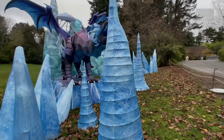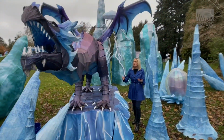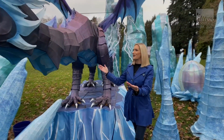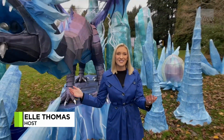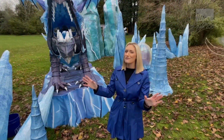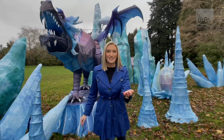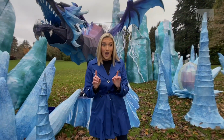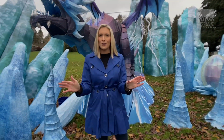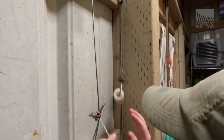Don't you just love wintertime at Woodland Park Zoo? I mean, come on, when else are you going to see a giant ice dragon? Hey guys, I'm Elle Thomas, and this is Wildlife, a look inside Woodland Park Zoo. Today we are showing you everything new at the zoo, including my giant friend here, and of course, the animals. Did you know they have 800 of them here, including some you've never seen before? Luckily, that's where we come in.